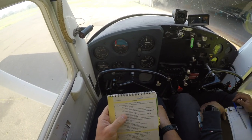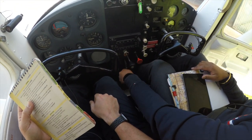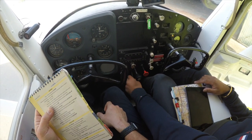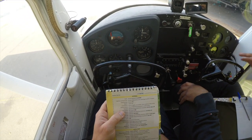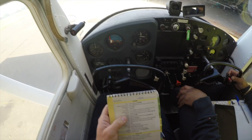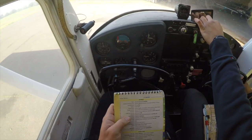Okay. Trimmer. Trimmer is this little wheel here, so I'm going to set that to neutral. What is that, like acceleration? No, trimmer just relieves the forces off the control column. I'll show you in the flight what the trimmer does. It allows us to fly nice and straight. Cabin air controls, that's just the heater. Make sure that's off.